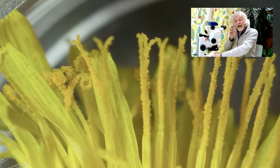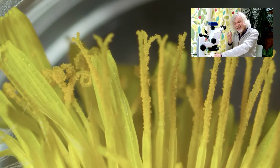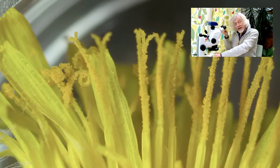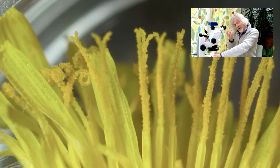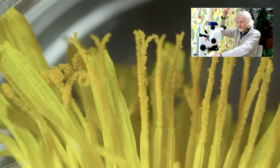So normally in a plant you will have the male parts that produce the pollen, the anthers, and the female parts, the stigma, the style, which sit on top of where the seed is going to be produced, and then you end up with the pollen going onto the female parts.